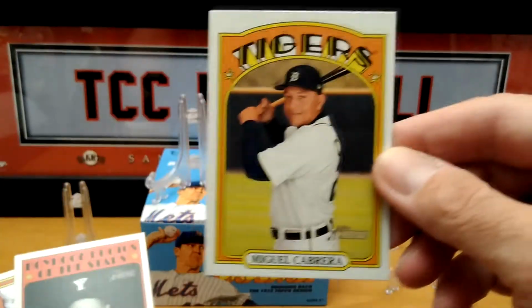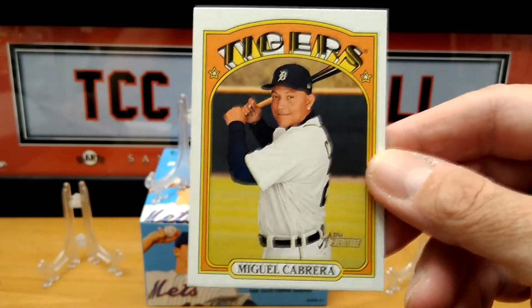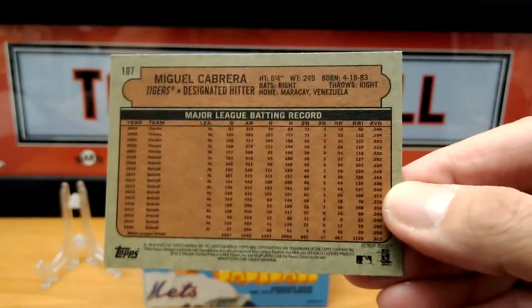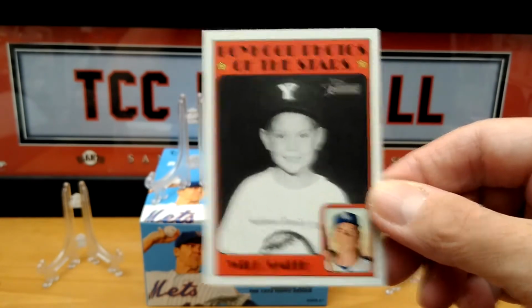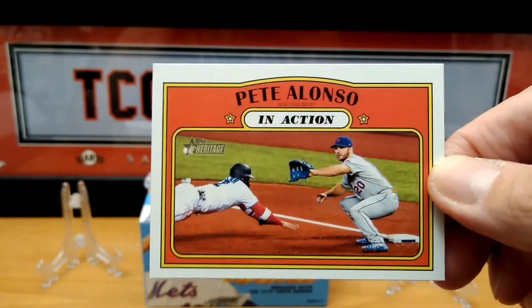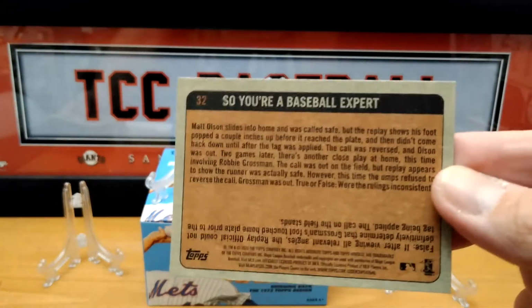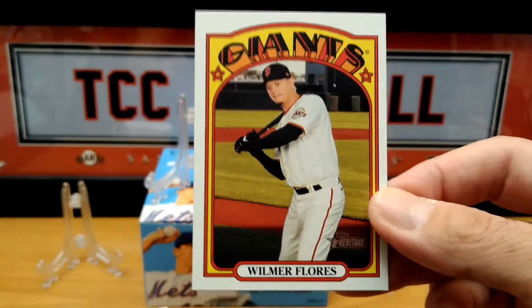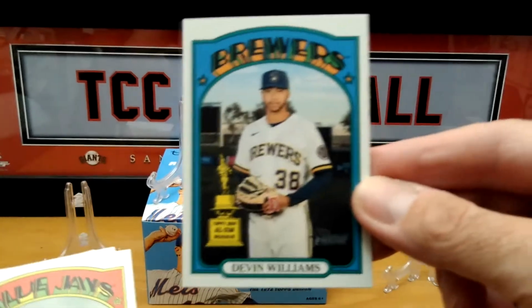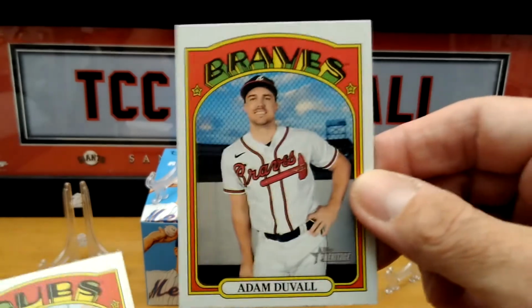That's right. So here we go. Here's the designs for the 2021 Heritage. This is the 72 designs. Very cool. And that's how the backs look. All right. So we are also looking for short prints, which is 400 to 500 in here. And you do have boyhood photos of the stars. This is Will Smith. And you do have in action cards, Alonzo. Sometimes on the back of the in action cards are puzzles. This one has a little test, I guess, little quiz. Wilmer Flores was on the Mets, now over in the Giants. Nice cup card there. That cup card, that's an all-star.